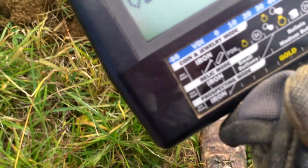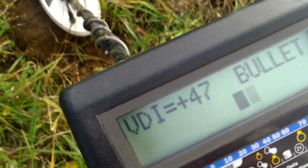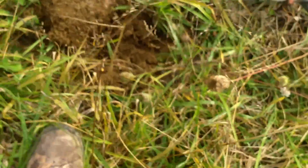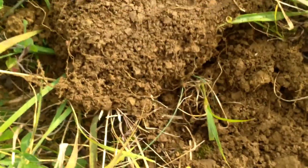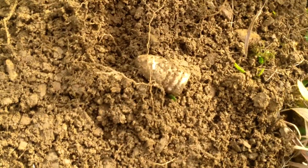I don't know how this is going to turn out, but got a signal. About 47 now, but it was reading about 35, 30 before I dug it. And it turns out it's a drop 58.